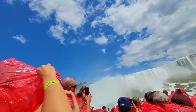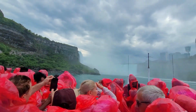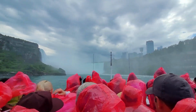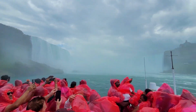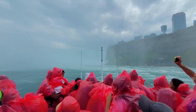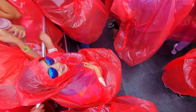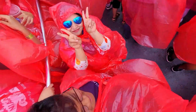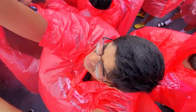In Niagara Falls, whenever you take the cruise, you should keep your cameras off. It is a place where you should feel the beauty of the water, because the water will be constantly splashing on your face and you will not always have clear visibility. So it is better to keep the camera off and just enjoy watching the falls.